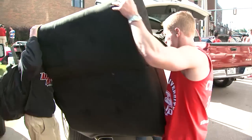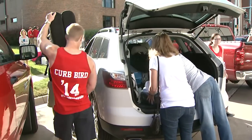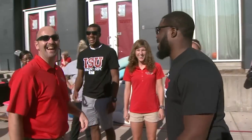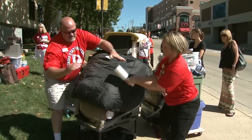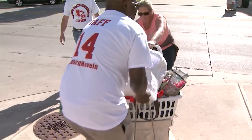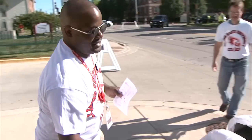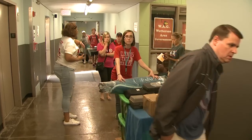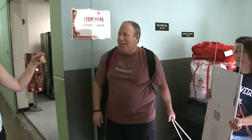So we have over 300 volunteers, and that's a mix of students and student athletes. So we have full teams from athletics that come over and volunteer with their coaches. And we also have ISU staff volunteer as well. So we put them in various locations. They help unload from the car, carry stuff up the elevators, up the stairs, do key check-in, sell cable cords and Ethernet cords. So a great variety of responsibilities just to make sure everyone knows where they're going and what to do.